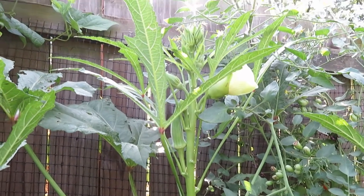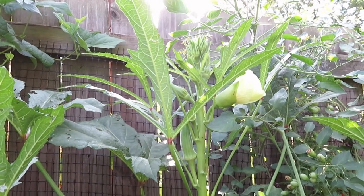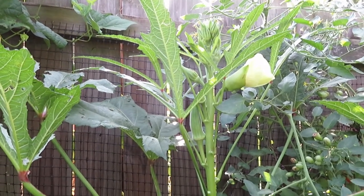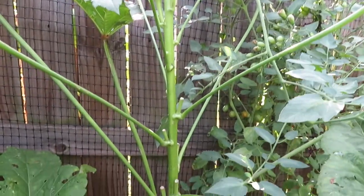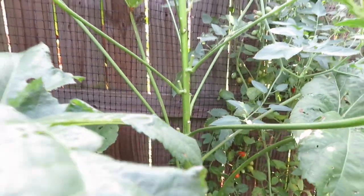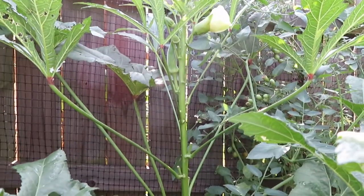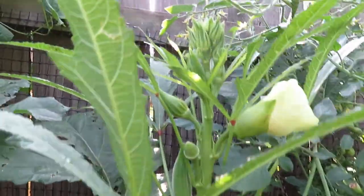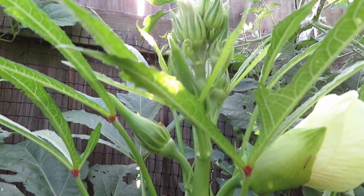The okra is doing really well. You might be able to tell that it's up near the fence. It's probably got about a foot more to grow before it reaches the height of the fence back there. I've collected quite a lot of okra off of it. You can see those stubs back there that I've collected. It's as tall as I am right now, and it will continue to grow and give me okra until it frosts, of course. But you can see just how much budding is going to be happening.